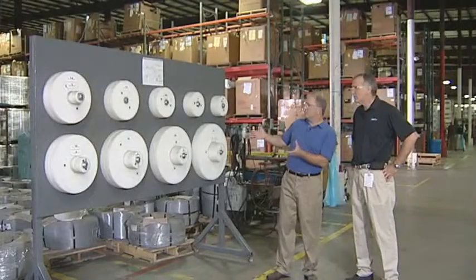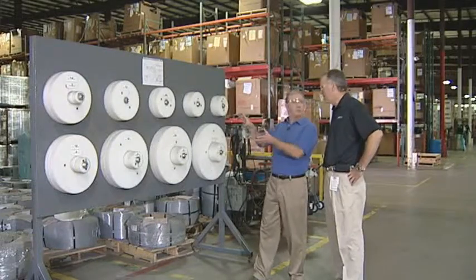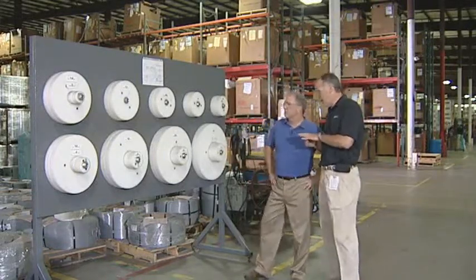Okay, so tell me a little bit about what we have right here. We've got a bunch of different size discs on the wall. What are these for? This is part of our quality control plan.